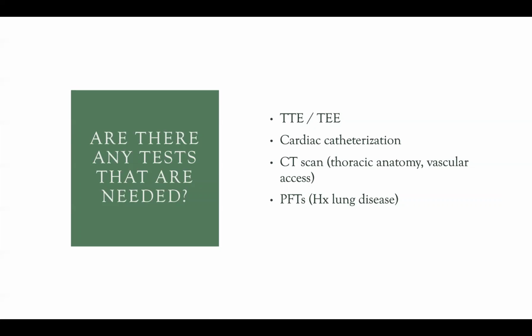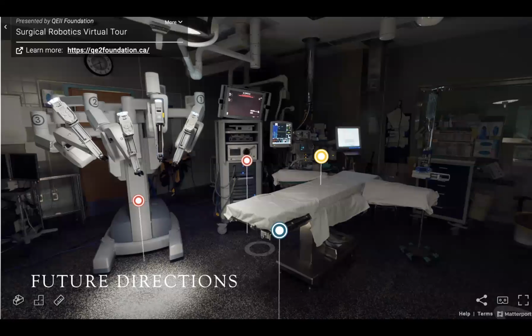I used to CT scan every patient, but I've kind of stepped away from that. I will CT scan those patients who I'm worried about in terms of their thoracic anatomy, for instance, if they have a severe pectus or issues with vascular access. And then pulmonary function tests in anybody with lung disease. Obviously, because we tend to use a lot of single lung ventilation during these cases, it's important to know what lung function is. Future directions.